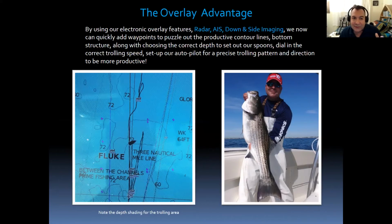We now can quickly add waypoints with all of this information to puzzle out the productive contour lines, the bottom structure, along with choosing the correct depth to set out our spoons, dialing in correct trolling speeds, and setting up our autopilot for precise trolling patterns, all of what we just talked about. And the trolling patterns, along with the direction, just to be productive. All of these features in our electronics have a huge advantage in getting us on those bites, those secret bites, those well-known bites, and making us more productive than perhaps others that are out there in the fleet.